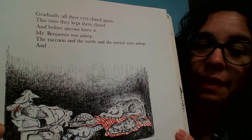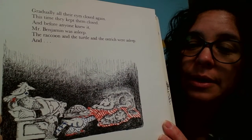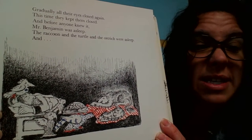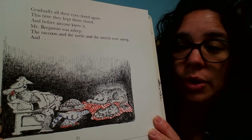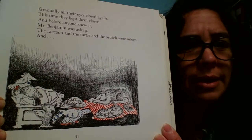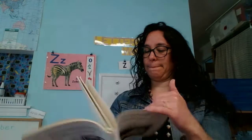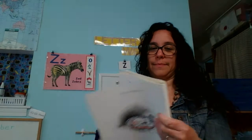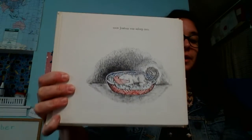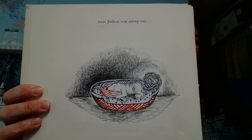Gradually, all their eyes closed again. This time, they kept them closed. And before anyone knew it, Mr. Benjamin was asleep. The raccoon and the turtle and the ostrich were asleep. And soon, Joshua was asleep too.